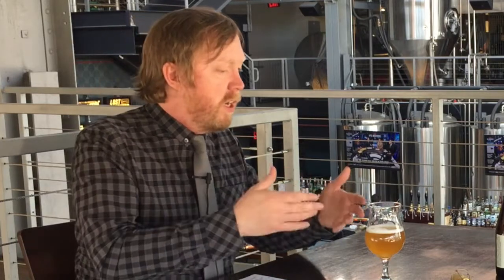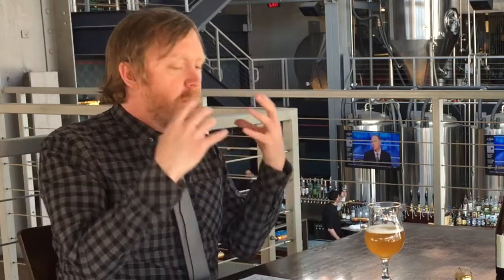And then this beer should be drank fresh because of its dry hopping, but a lot of beers that are corked and caged are going to develop over time. A little bit of oxidation will come in, and you could argue that the cork versus cap assists with that as well. What would you pair this with?